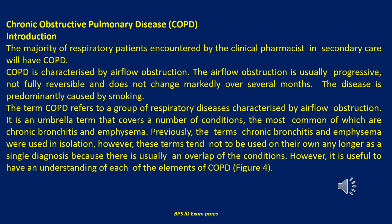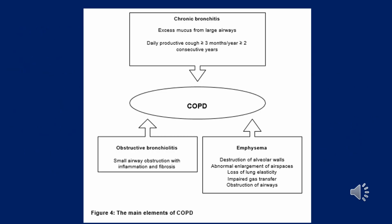The term COPD refers to a group of respiratory diseases characterized by airflow obstruction. It is an umbrella term that covers a number of conditions, the most common of which are chronic bronchitis and emphysema. Previously, the terms chronic bronchitis and emphysema were used in isolation. However, these terms tend not to be used on their own any longer as a single diagnosis because there is usually an overlap of the conditions. However, it is useful to have an understanding of each of the elements of COPD, as shown in Figure 4. Pause the video and carefully scrutinize Figure 4 illustrating the main elements of COPD before advancing to the next slide.